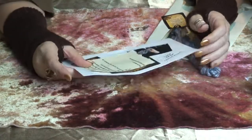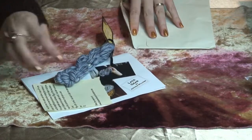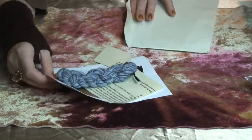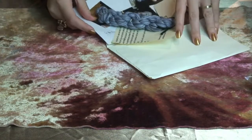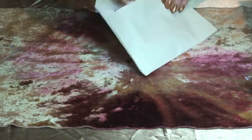It's very cool. It's like opening a journal entry or something. It's really neat. Really cool. Check it out. Love it. She sent in extra patterns too, so I can slip in more boxes.